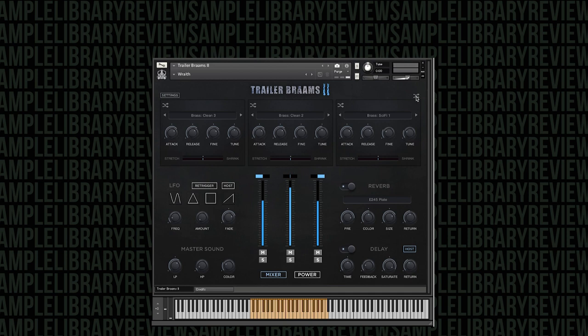And you can see we've got randomization for all those layers, and randomization within the layer. Each layer has attack, release, tuning, and the ability to change the time stretching for each of those layers. Then we've got LFO, reverb, plate. We've got a few different reverb effects: color, size, return, delays.